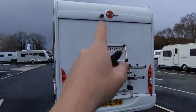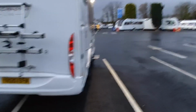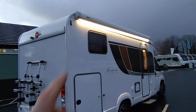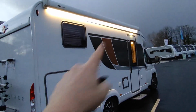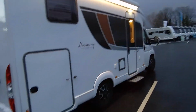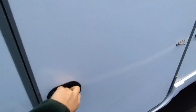High level reversing camera, factory fitted. That feeds into a smart Pioneer double DIN head unit. Really nice full length two-layer awning with a full length LED awning light underneath. I love them because when your awning comes out, your light comes out with it, which is really smart. And then you've got a LED light above your habitation door as well, so you can sit outside of an evening as it gets dark and you've still got plenty of light.